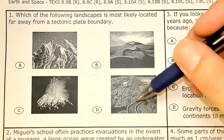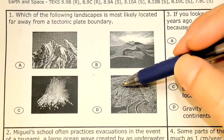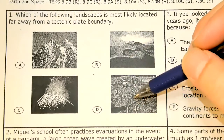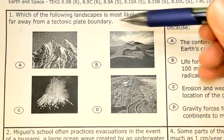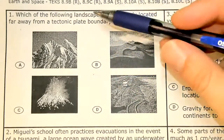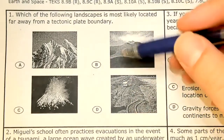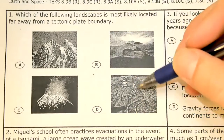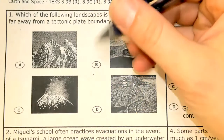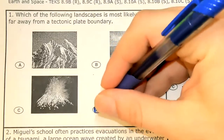But D, it looks like it's just a railroad strip on a pretty flat piece of land. If you can't see that it's really flat, you can also see that they're building a rail line here. If someone's going to invest in building a rail line here, they're probably not going to want to build it in an area that is prone to a lot of movement, like earthquakes or volcanoes. Even building trains up in the mountains is very difficult, but this looks pretty flat. So you can guess that this is the only area that's going to have no tectonic activity. This is the only one that's not located by a boundary. All right, answer choice B.